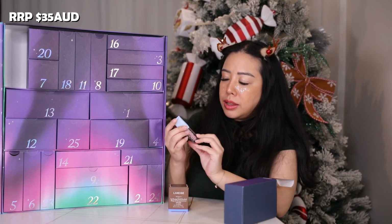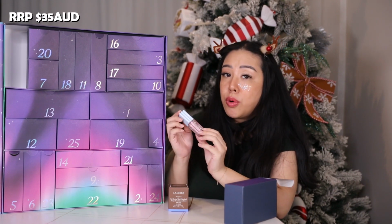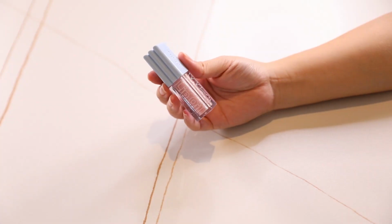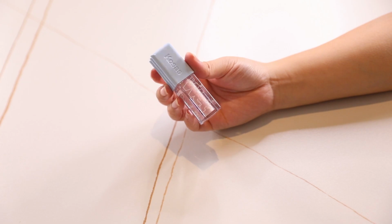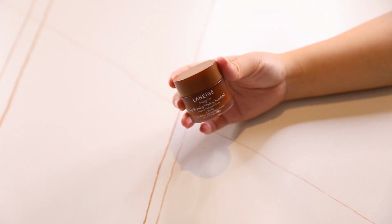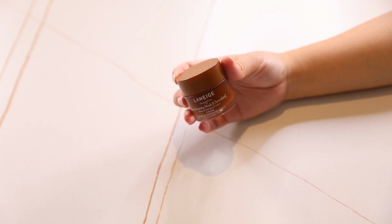Now this lip oil here is actually 4.6 mils and retails for 35 AUD. This is a hybrid lip treatment that has a very sheer finish. The next item is the Laneige Lip Sleeping Mask, which is in the flavor chocolate. This one is 20 grams and retails for 31 AUD. This one is actually one of my favorite items from Laneige, and the chocolate flavor smells divine.